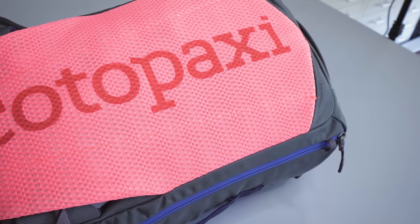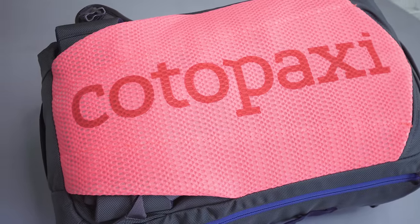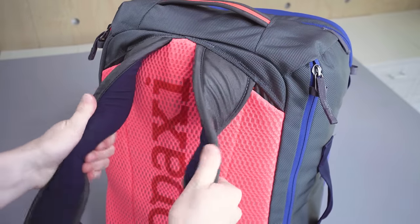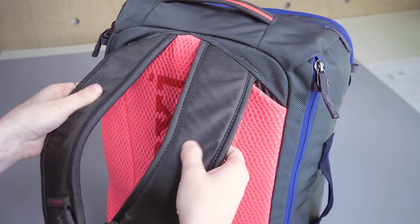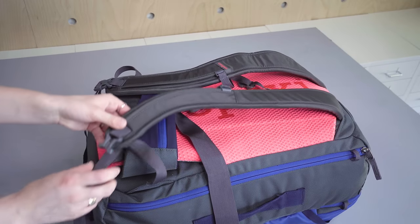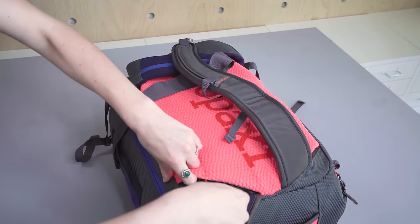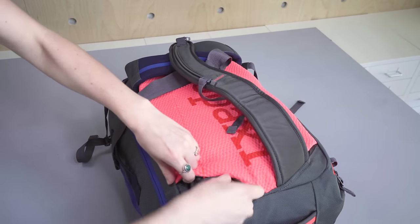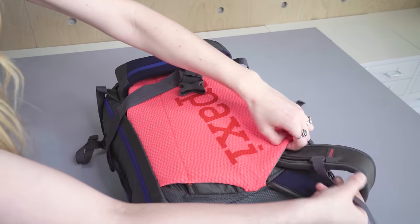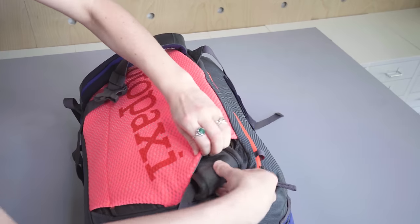Moving on to the harness system, we have an air mesh back panel here with some very prominent Cotopaxi branding going on. Moving on to the strap system, they are slightly curved here. They use a high density foam that's comfortable to carry for long periods of time. Adjustable sternum strap here so you can easily get whatever fit you need. And you can unbuckle the strap. It's a Duraflex buckle, high quality plastic going on, and easily just stow that away when not in use. If you're getting on a plane, hopping in the back of a car, whatever you're doing where you don't want all those excess straps flapping around.